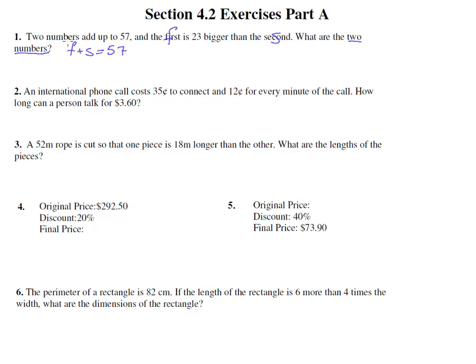We have an equation, but it's not down to just one variable, so we can't solve for it yet. So let's see what it tells us. It tells us that F is 23 bigger than the second, so 23 plus S. That tells us enough information to plug that in for what F is. Now we have 23 plus S plus this S equals 57. And hey, this is a happy equation. We know how to solve this guy. It's 23 plus S plus S, that's 2S, equals 57. We combine all the like terms together. Let's put it over here and solve it.